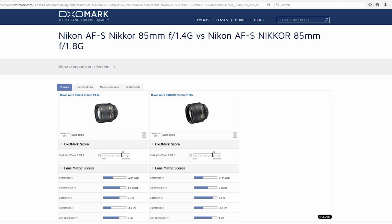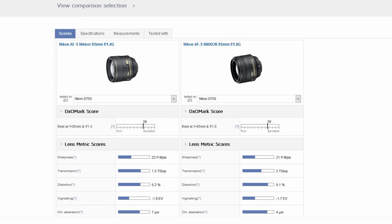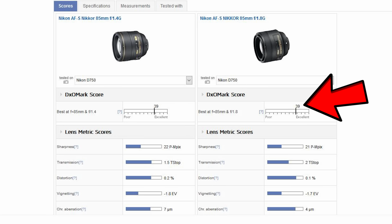And if we look at the DxOMark specs, and let me grab some spectacles. If we look at the numbers here, you'll see that comparing the latest and greatest, Nikon's current best 85 is the f1.4G. That's their flagship, their fastest. And if we look at it on the D750 here, it scores out at a 39, and the f1.8G scores out at a 39 as well.